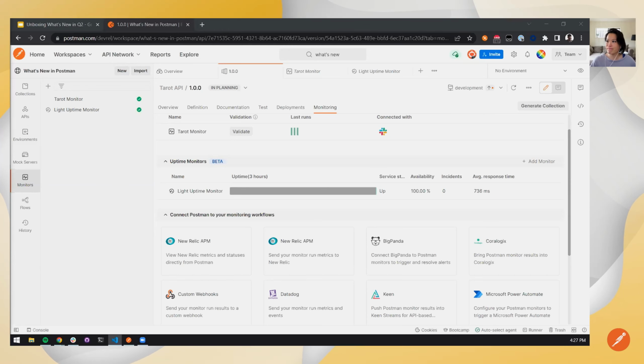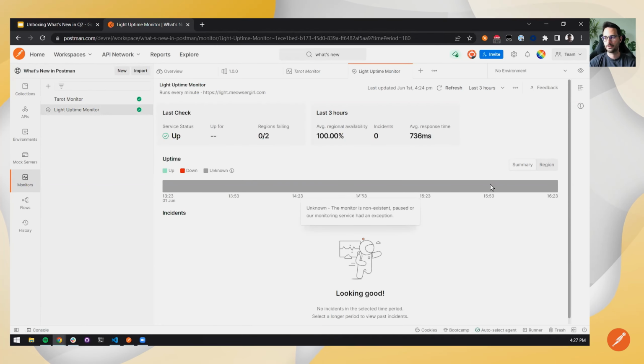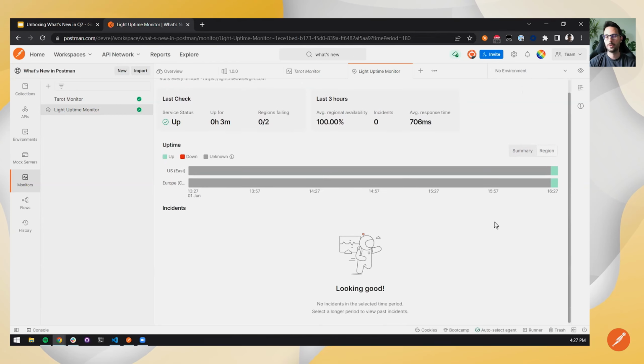Yeah, and as I mentioned, there's also the region side of things. So this for now shows a summary, but if I were to switch from region and refresh, you can see you could have different regions and see that it's up in all these different regions as well. Cool.